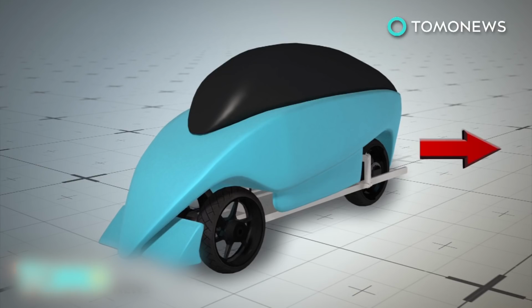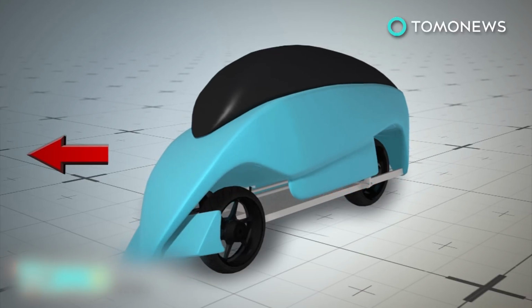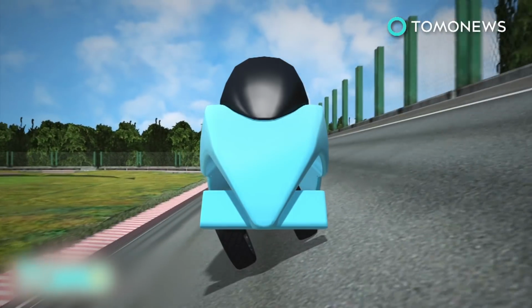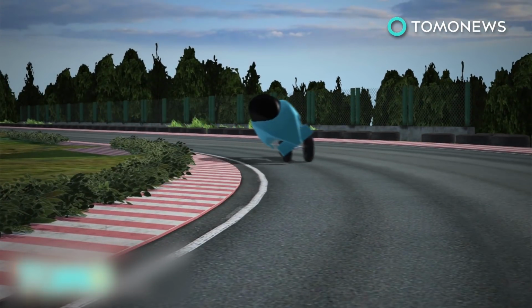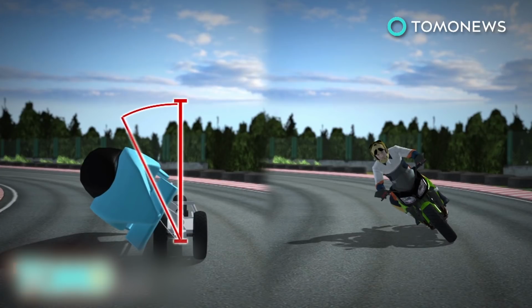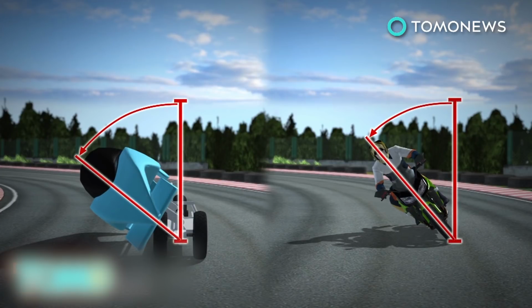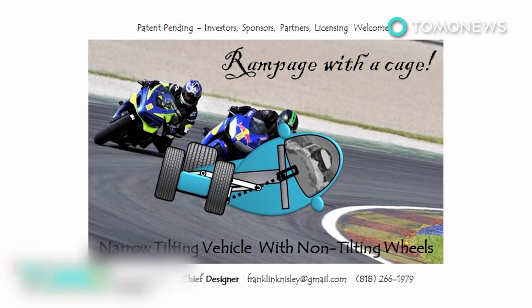The cabin is managed by hydraulic actuators that create a cradle mechanism which allows the cabin to tilt when the angle of the road surface changes or a cornering G-force is being applied. The designer says the cabin can tilt up to 52 degrees, creating a flying sensation without using one's own body as a counterbalance. The designer of the vehicle is currently looking for partners to produce a prototype.